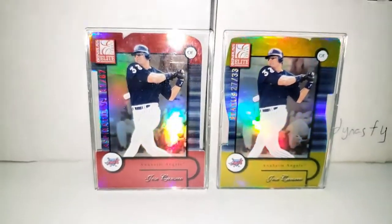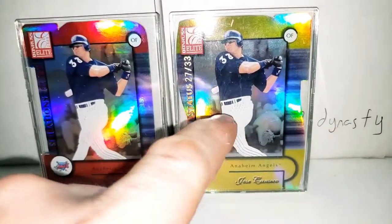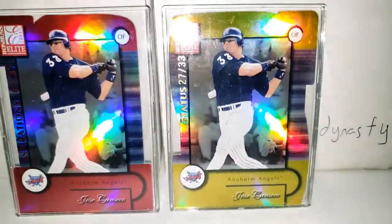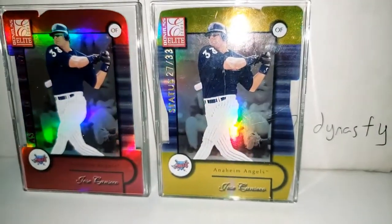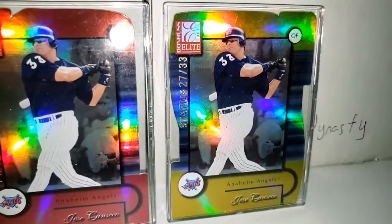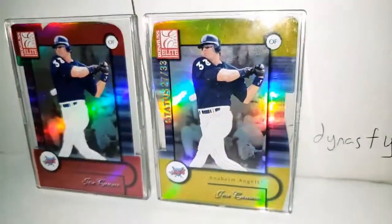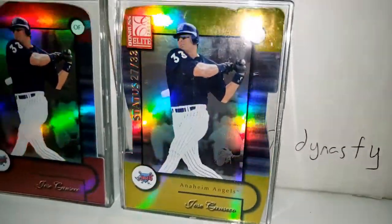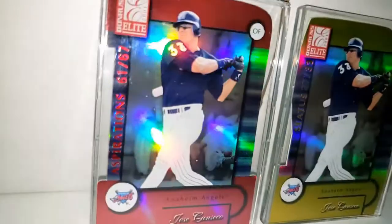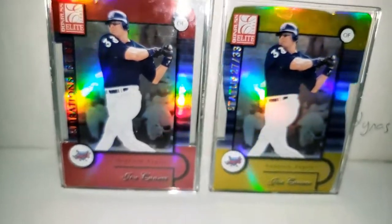Story time. So on my way to Canseco's house, I saw that this was for sale at auction. I ended up winning it while I was on the road, and I was super happy. It's an Angels card. It's number 33. When I sold out, I ended up wanting to get this back quicker than most any other card, just because of how beautiful it is. The die cut, the gold holographic foil. The red one is not half bad either, by the way. So it's unfortunate it's overshadowed by the gold because it's so nice.